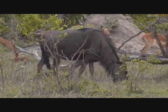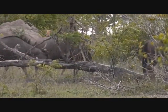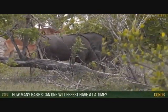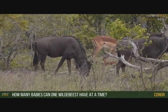Very, very pregnant. So you see what we're talking about with that way the neck goes and the head comes down? Connor, good question. You're asking how many babies can a wildebeest have? I'm so sorry, Connor. How many babies does a wildebeest have? Just one at a time, Connor.